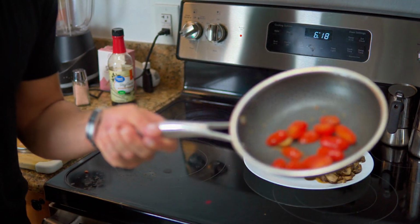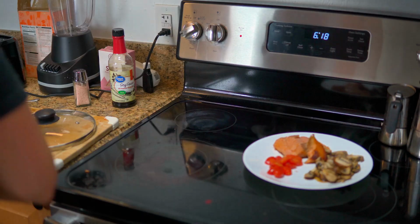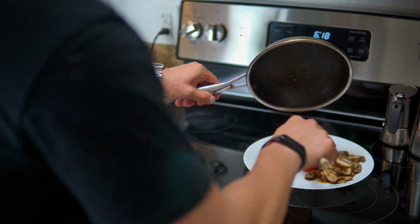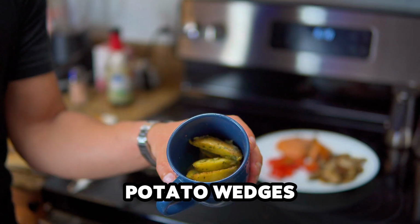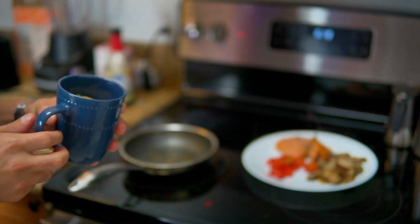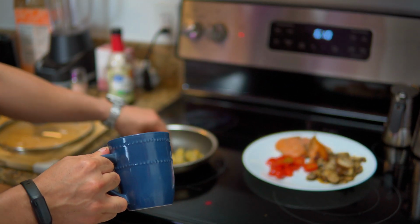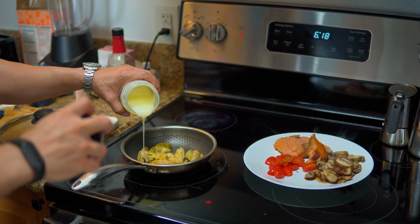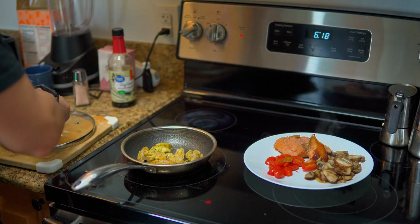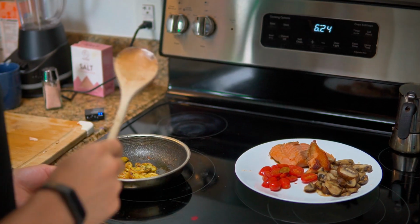The tomatoes are looking pretty good. Just get the rest. And lastly, we're going to add our potato wedges. So these are already seasoned, so I just put it here. Spread these out and add a little bit more beef tallow. I'm gonna give this 5 minutes. And I think the potatoes are ready.